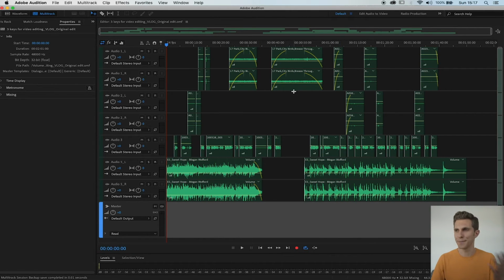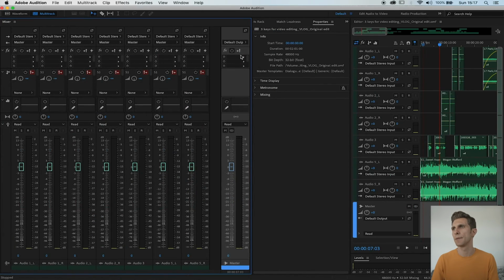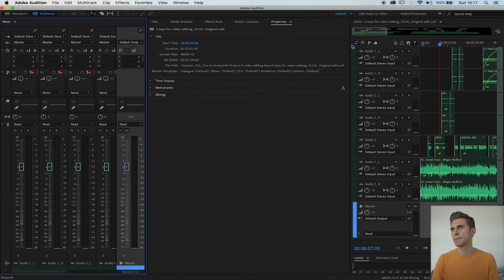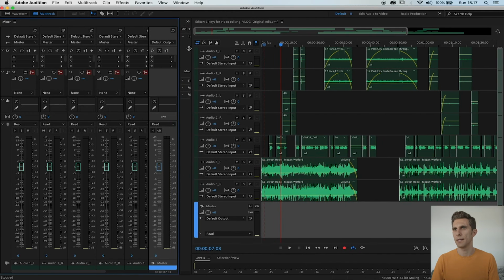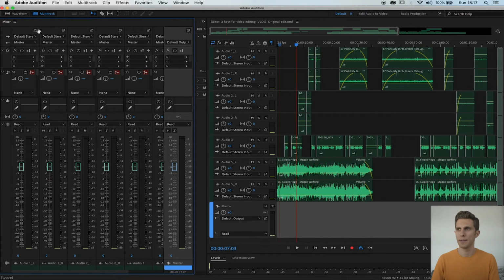I'm not a professional audio engineer, by the way, so just take my advice as tips. This is my mixer. Very important. Don't use that window very much, so that's what I want. And I've got different layers, as you can see, left and right channels for each clip. This is a mono track. The voice was recorded as mono, so as you can see, it's one. The rest was recorded in stereo, so you will find the left and right channel.